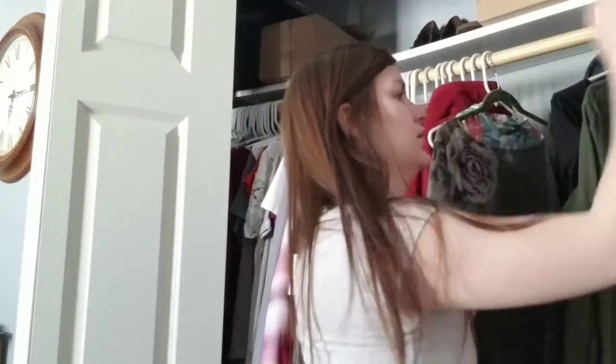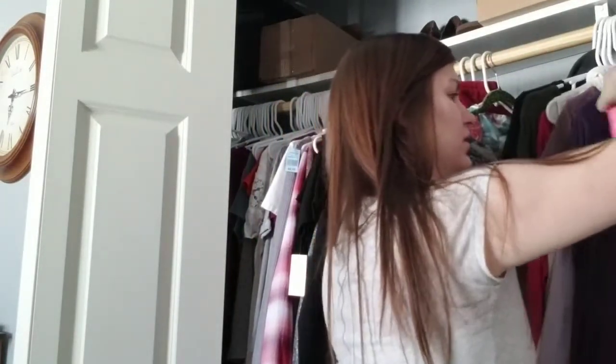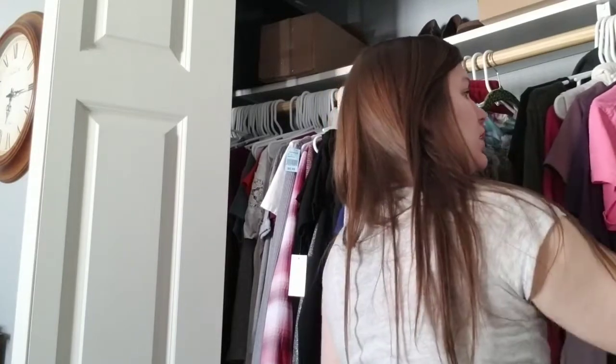You know what? I'm just going to go and show you guys stuff that I'm not going to keep. I wear this, I wear this, I wear this. I wear that. I do wear this. So, this is pretty big on me now because I wore this when I was pregnant. This is a bridesmaid's tank top. So I'm going to go ahead and just throw that in the sell pile.